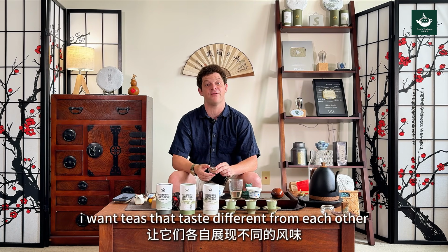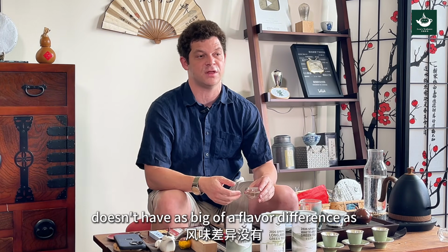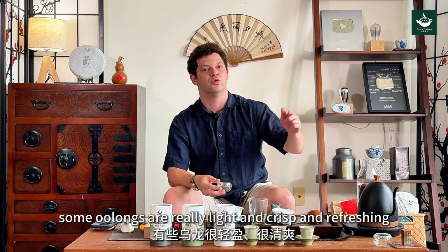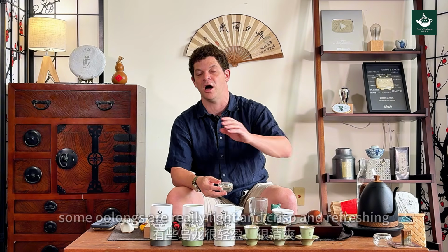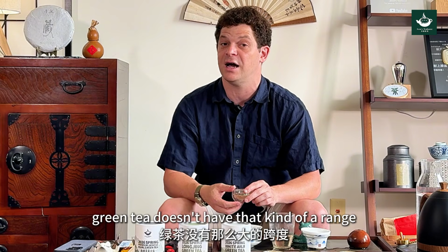One of my other goals with putting together a line of spring green teas is I want teas that taste different from each other. Green tea to green tea doesn't have as big of a flavor difference as, say, oolong to oolong. Some oolongs are really light and crisp and refreshing. Others are super dark and roasted. There's a huge range. Green tea doesn't have that kind of range, but it does have a range.